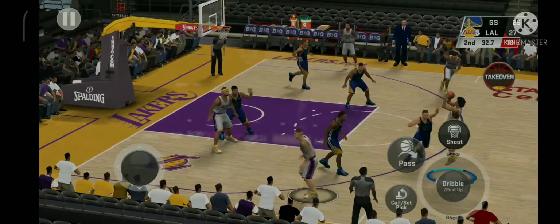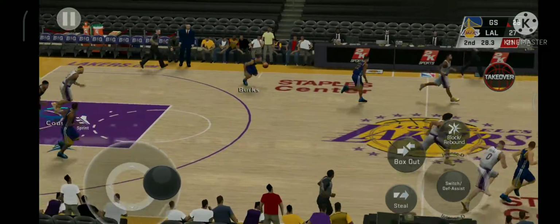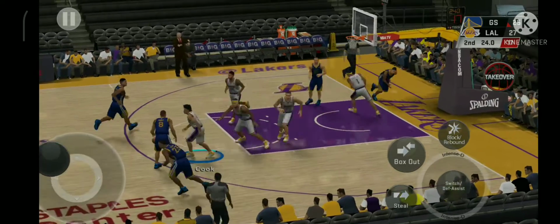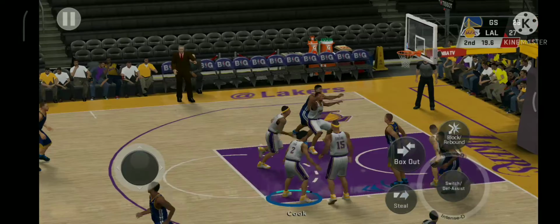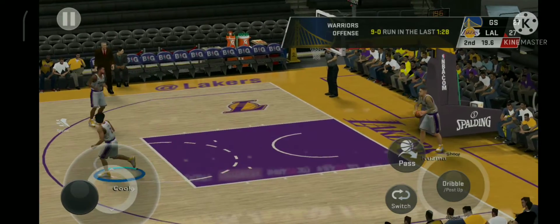Here is Cook. And it's Cook missing. Now, here's... It's good. This game is all even. He has 5.